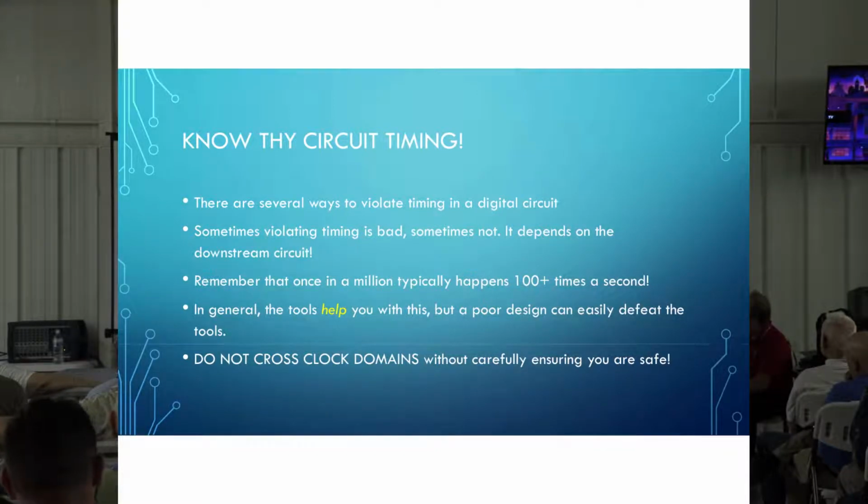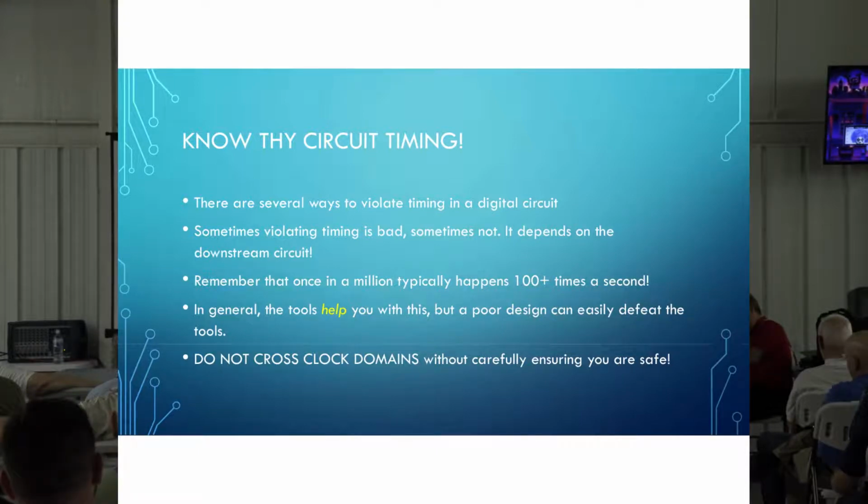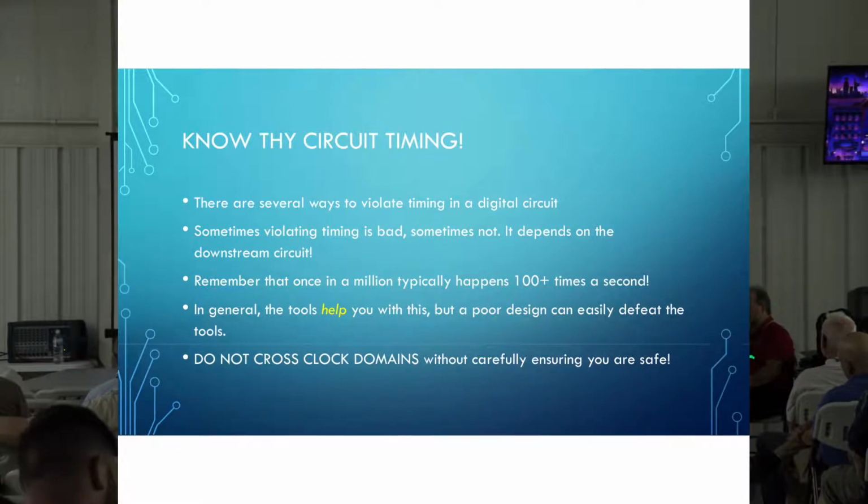So this is kind of my summary: know thy circuit timing. You don't actually care how many gates or what the propagation time is, mostly. But there are several different ways to violate the timing of a circuit. Sometimes it's bad, and sometimes it's not. It depends on what your circuit is. So you as a designer have to have this knowledge and understand what's going on. Oh yeah, remember that once in a million typically happens over 100 times a second, sometimes 200, sometimes 500. So a once in a million bug happens a whole lot of the time in your digital logic.